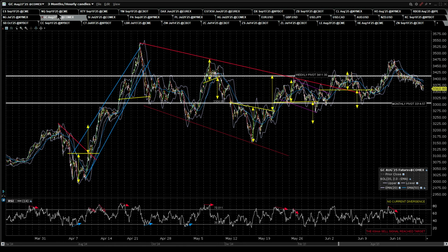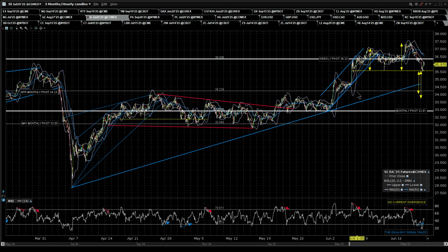On GC, still consolidating, still expecting to see a retest of the all-time high. SI, we've seen a little double top breakdown here, but I am thinking this might just reject back up to the high. We had a buy signal fix here, wasn't a particularly strong one, and it failed overnight.